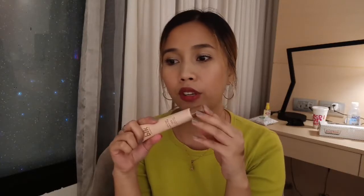So yeah, I like it. I'm using it right now. You can still see my blemishes, pero I've been wearing this for a long time na, siguro a few hours na din or half a day na din. So you can see some imperfections, pero maganda. I super love this. Totally recommended.